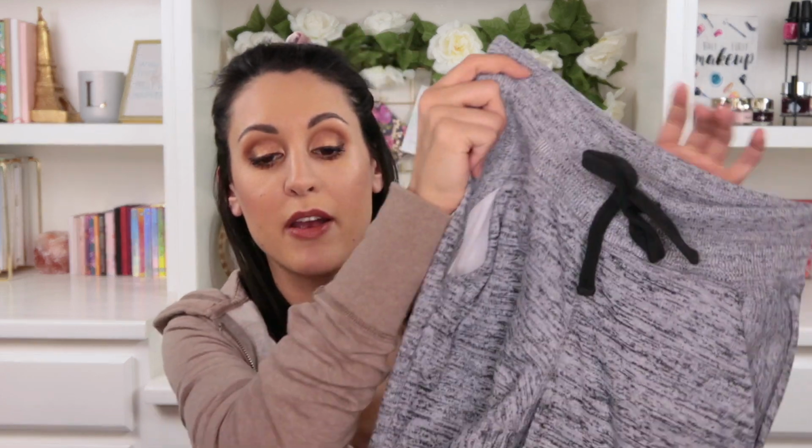So I first got a pair of lounge pants. These are almost like a knit material. They feel kind of like a cozy sweater, which is nice. I like the sort of mottled design to them. They have a nice little drawstring and an elastic waist, so if you eat too many chocolate chip cookies, you can just adjust it as necessary. And then the ankles have elastic around them as well, which is nice if you have short legs like myself and you have a hard time finding pants that don't end up dragging on the ground. These ones will stay up around your ankles.